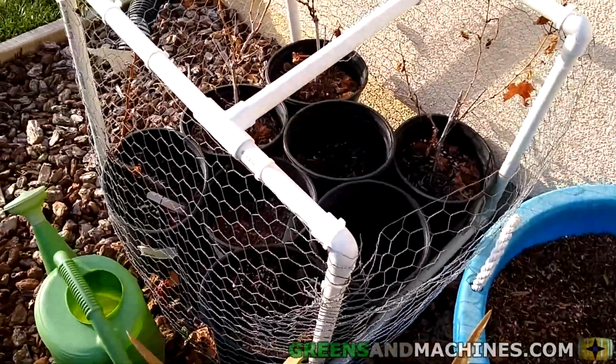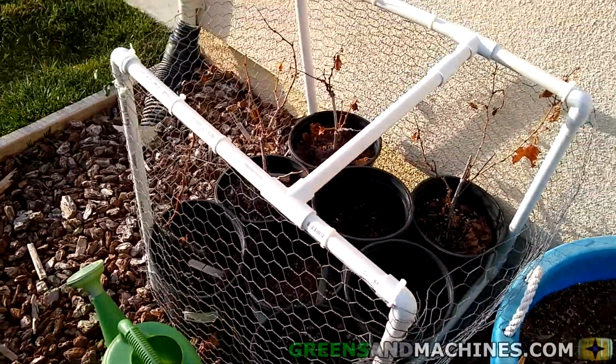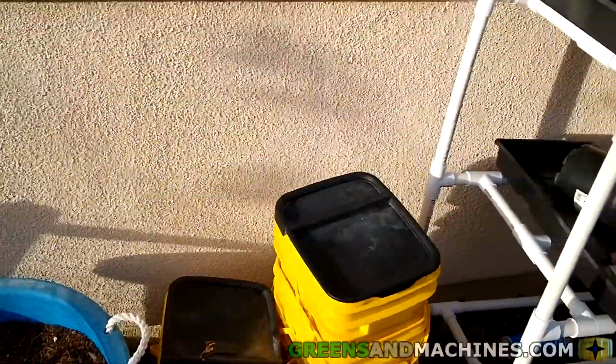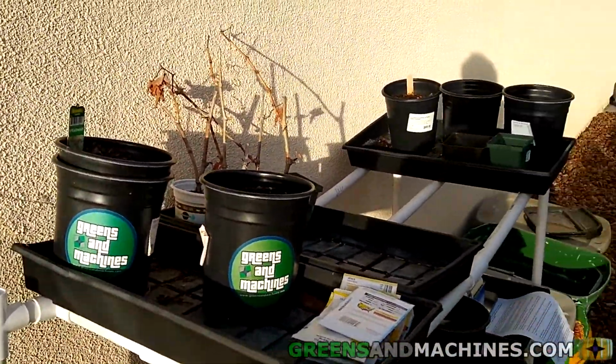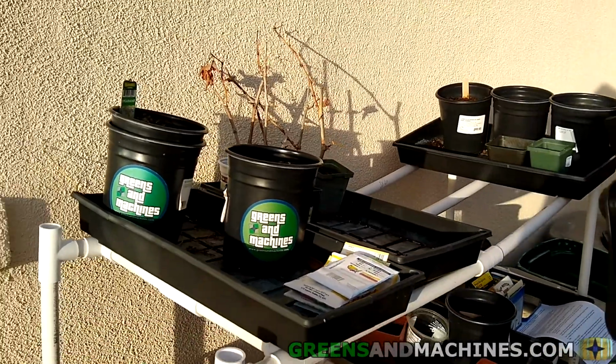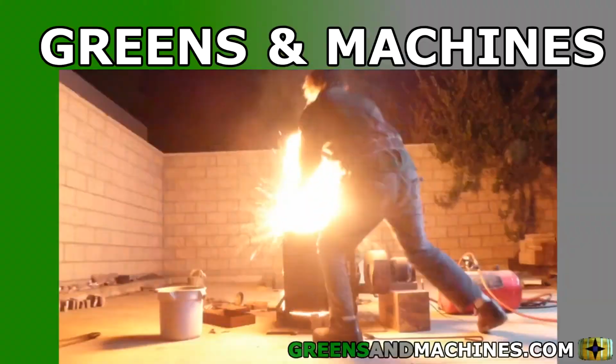It kind of died off for the winter, but since it's January, we're going to talk about what plants, what seeds you should be sowing now for growing through the cold winter months, and some of the seeds you shouldn't be planting this time of year if you want to start a garden. So let's get into it.